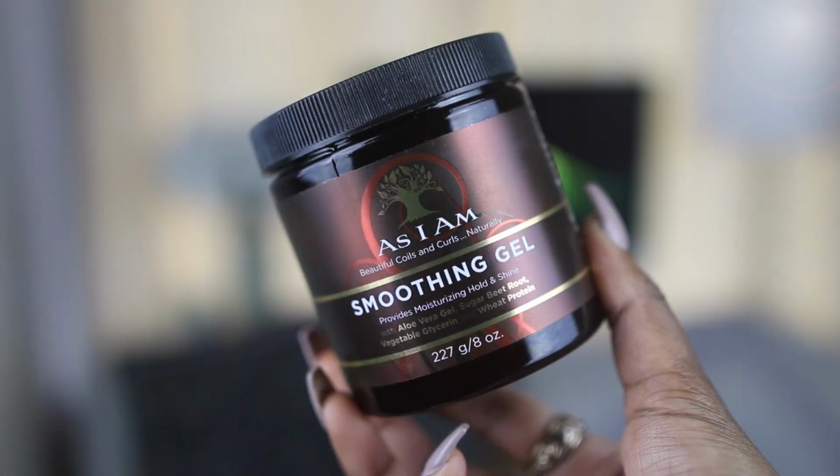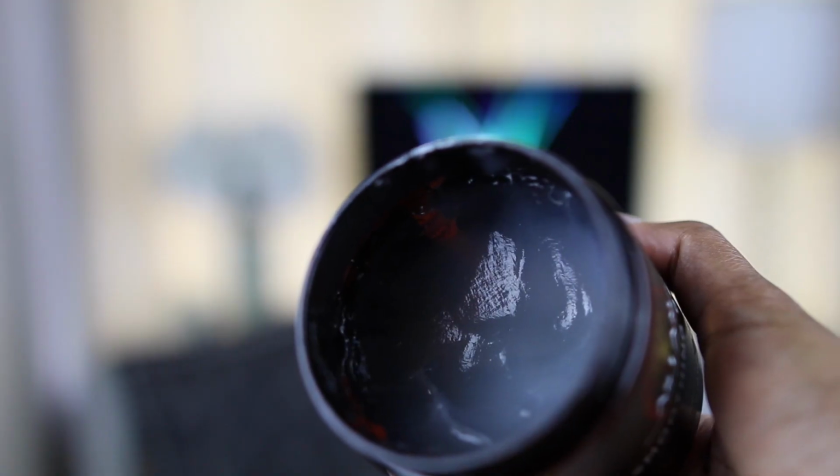Okay, the last 2 products I have here are not makeup related, but the first one is a hair product, and this is the As I Am Smoothing Gel. We mentioned this briefly in our most recent As I Am product review and demo video. We had some old products that we've used before and some newer products that we've never talked about in that video. So if you're interested in any As I Am products, you guys can check that video out.